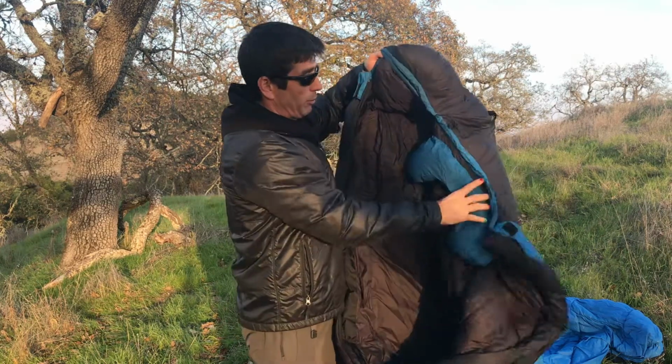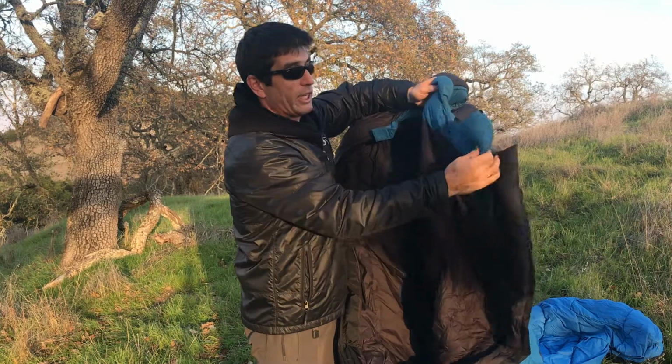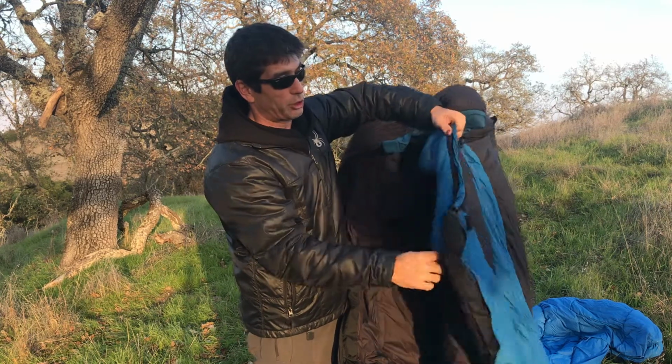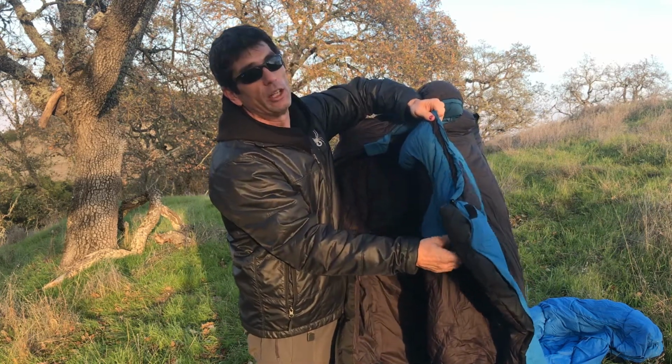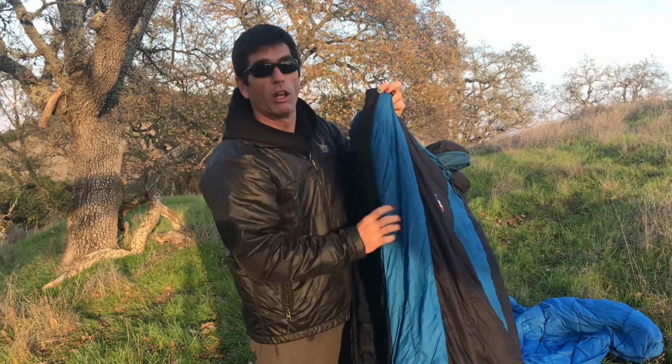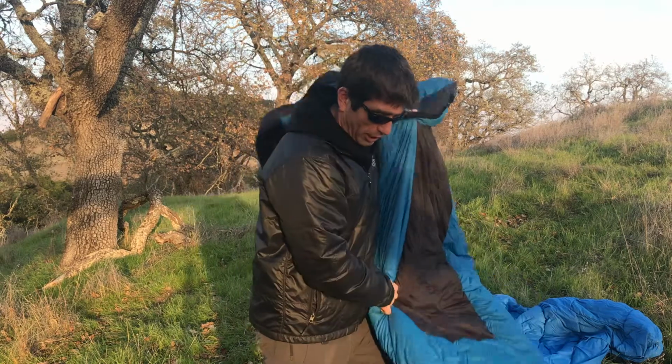Your head fits in there well and moves around really well. Another thing I really like, it's got a nice puffy neck collar, so that really helps too, keeping you nice and insulated right inside the bag. And it's also got extra insulation along the zipper, so that's really nice as well.